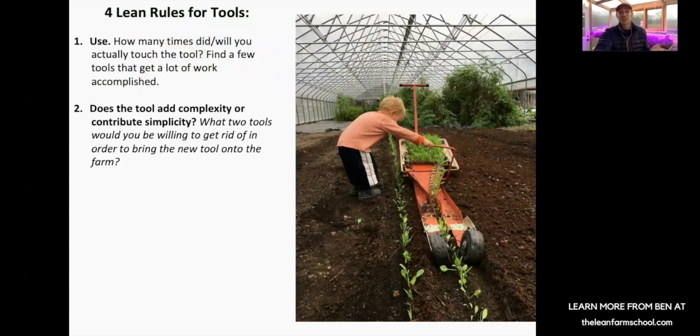At this point, there are so many tools on the market. It's just an amazing selection to take a lot of the burden, a lot of the grunt work out of our work. However, you can add a lot of waste and cost if you're not careful with your tool selection. And we found that the best way to decide whether to keep a tool or not, where to buy a tool, is how many times we're going to use it. And we want to actually have a few tools that get a lot of work accomplished.